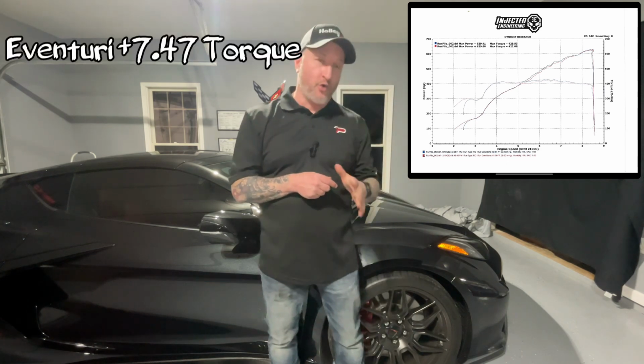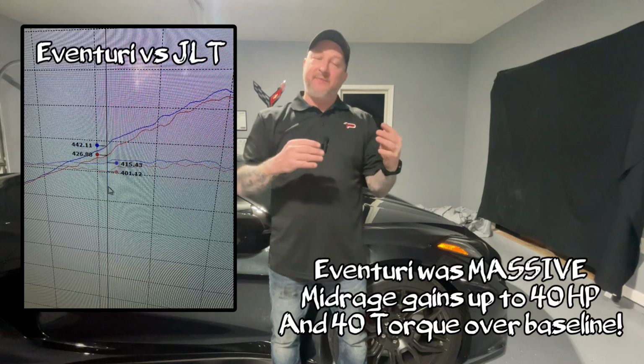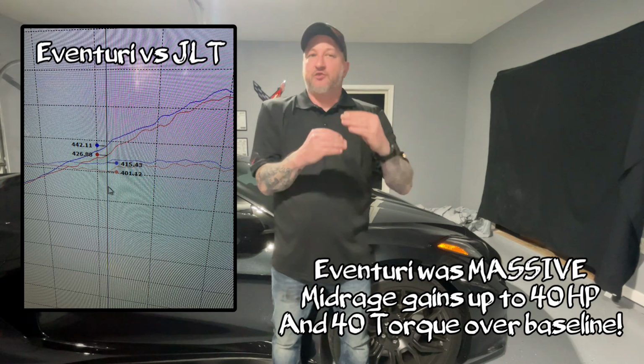Now that difference between the two intakes, yes, the winner was the JLT intake, because peak to peak it made 0.27 horsepower more. A quarter of a horsepower at the tires is the difference between these two intakes. Now, there was a difference of about 7.5 foot-pound of torque, peak to peak, but I will say that the Eventuri, if you look at the graphs that we posted earlier, there is a substantial gain in the mid-range that the Eventuri actually picks up. I mean, at some point up to 20 horsepower, 20 foot-pound of torque there in the mid-range, and you can actually feel that power when you're on the road. The seat of the butt dyno, you can really tell the difference in that mid-range where it pulls. But peak-to-peak numbers, the JLT outdid the Eventuri by a quarter of a horsepower.